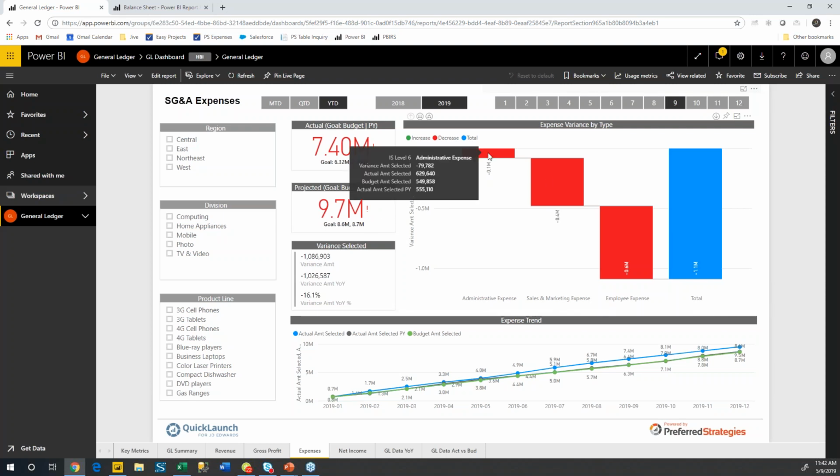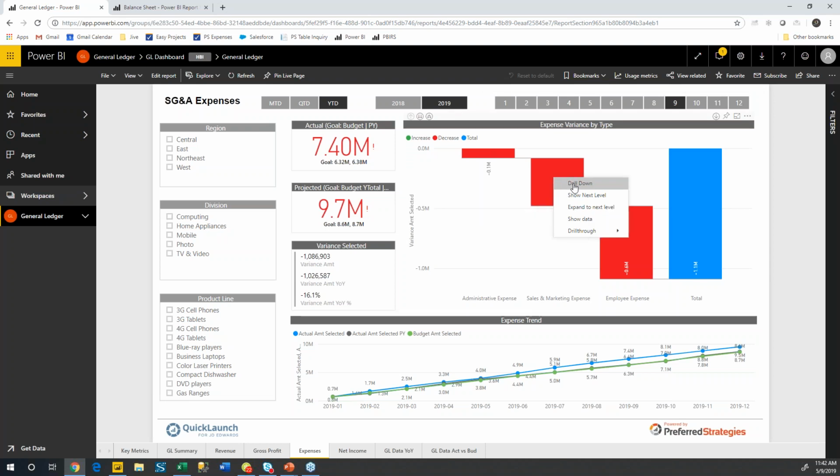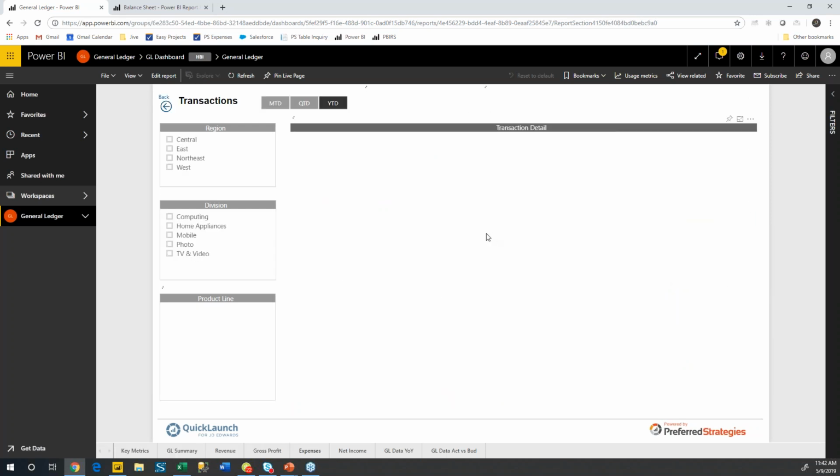This is a waterfall chart. Unfortunately, I don't have any green on this one. Everything's red. But my variance here is $398,000 worse than my budget. Let's drill down on that. Maybe we've had this broken down by object account. Pick an account, and we can now drill down and say, okay, what makes up that $285,000 of actual spend? And I can drill through to the transactions.